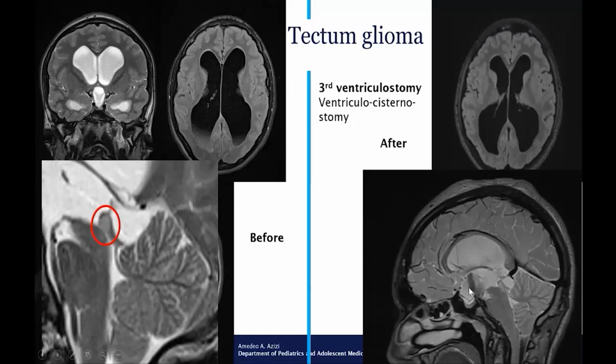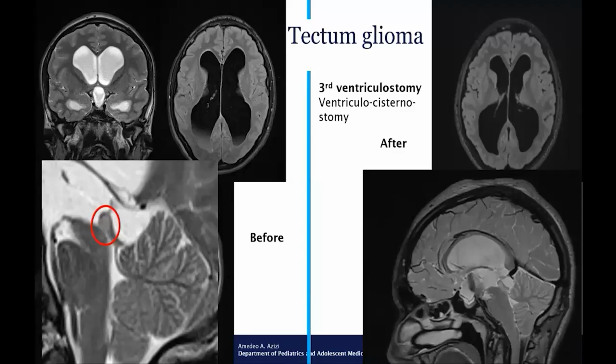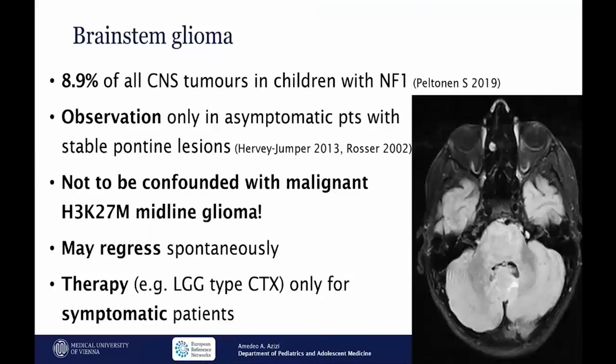And what you can see here is what we call on the MRI a flow void sign. This dark, hypo-intense signal shows that there are protons running out of the MRI field, showing that those are flowing through the third ventriculostomy. And you can see here that the hydrocephalus is already decreased shortly after the operation. Actually, those patients don't need any further treatment than just having alleviation of the hydrocephalus. Brainstem glioma are not that uncommon in patients with NF1.